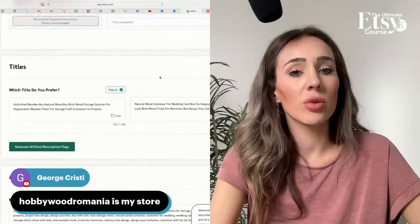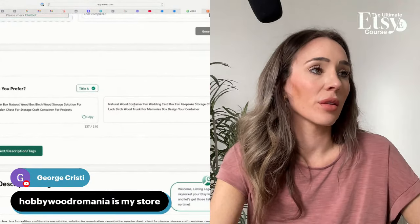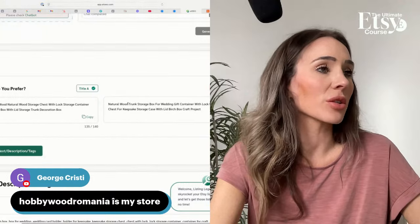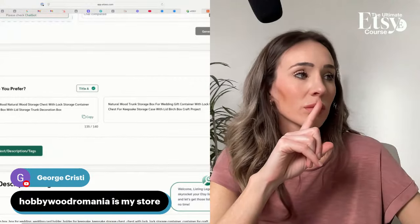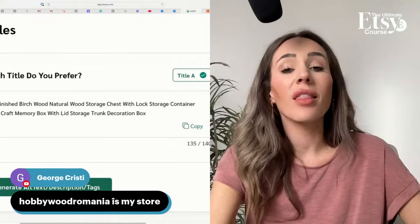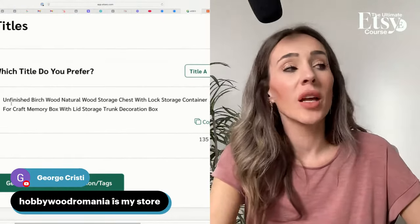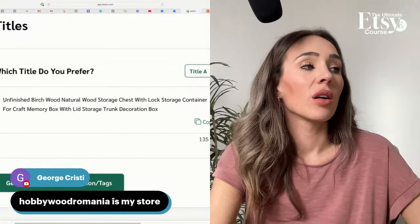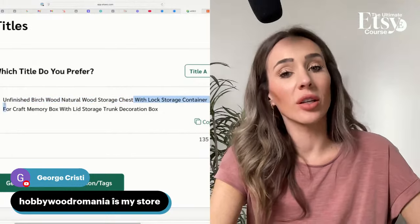Okay, cool. Now we have 2 title options. I am going to go ahead with this one. Actually, wait. Let me think. This one. Oh, see, this gave us so many new words for that because we had box a million times. So now we have unfinished birch wood, natural wood storage chest. That is such a good long tail keyword.